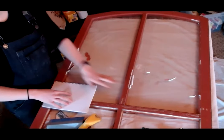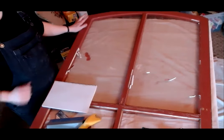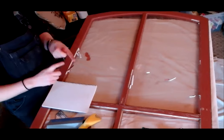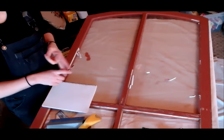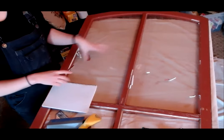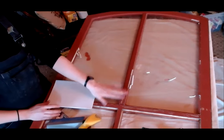So the first thing, generally what I try to do is, so we have our window out, and what I'm trying to look at is a few different components in windows. So I often look at the integrity of the wood. I look for the integrity of the glazing putty, and then also the integrity of the glass. So I'm just looking at these different elements, as well as the finish.